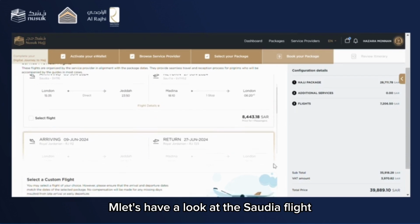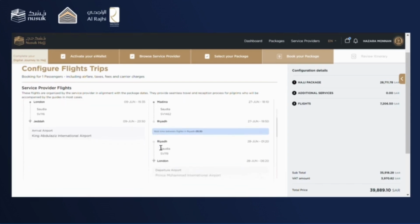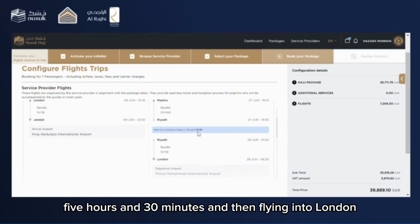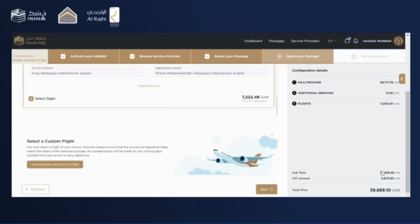Anyways, so let's have a look at the Saudi flight. So London to Jeddah is a direct flight. Return flight, there's a stopover in Riyadh, 5 hours and 30 minutes, and then flying into London. So I'm just going to select Royal Jordanian and then click next.